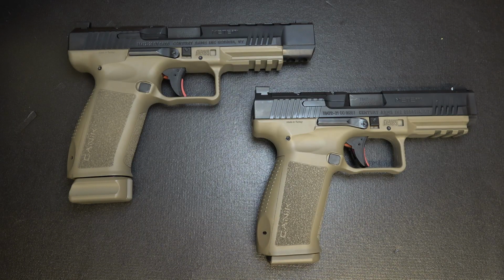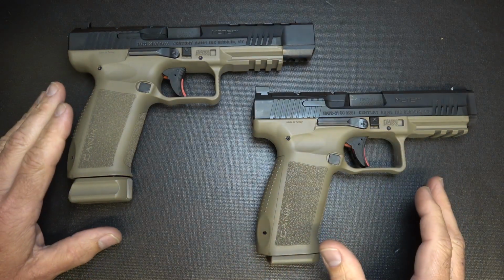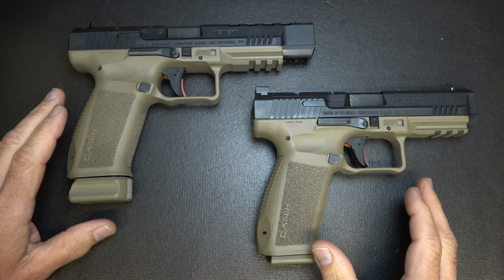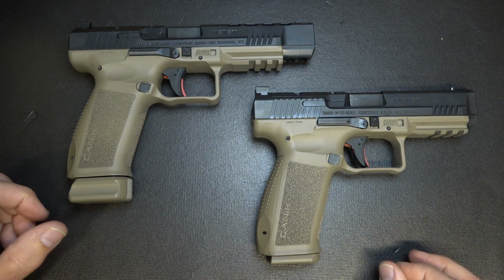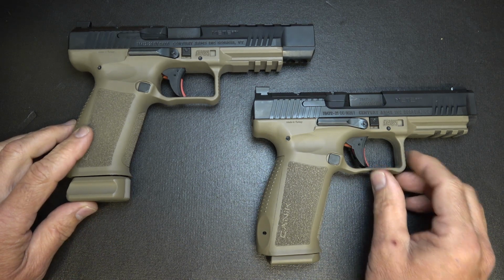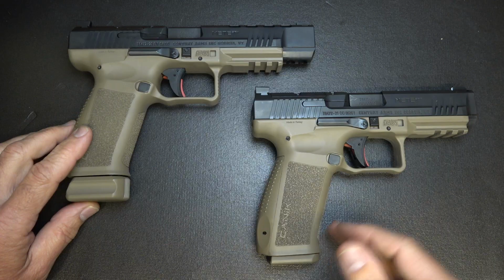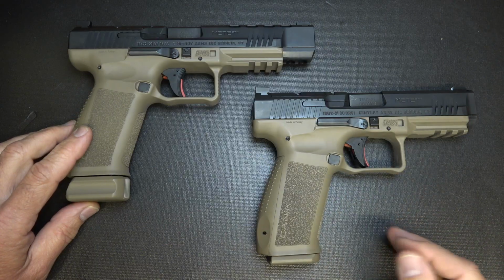The Canik METE. This is an SF version, and there are a number of Canik pistols in the SF line. That means special forces, but this is a polymer frame striker fire pistol. It's single action. Now METE means brave or gallant. And one of the things about Canik is that they are very responsive to the market. I mean, they have made changes for the past few years, and they have a number of different models.